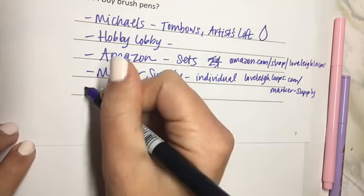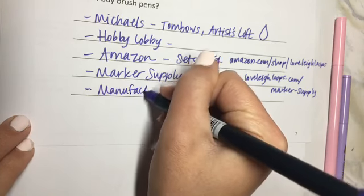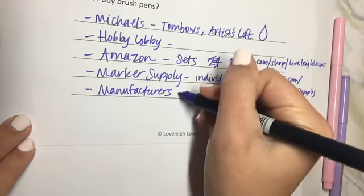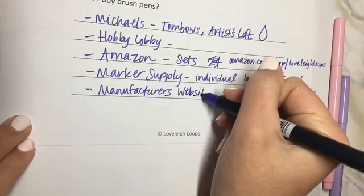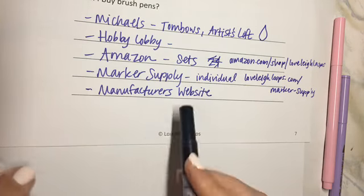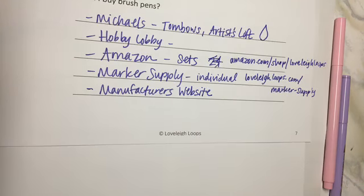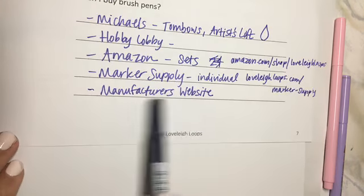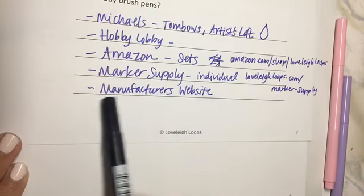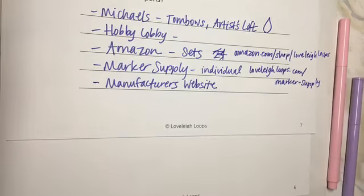You can also find them on manufacturers' websites. So for example, Tombow does sell pens directly from their website. And yes, Marker Supply ships to Canada. So Tombow sells pens. They also have a VIP box where you can get access to new supplies before other people and stuff that's not like on Amazon yet. So you can look at tombowusa.com or try out the other places.